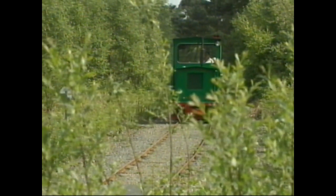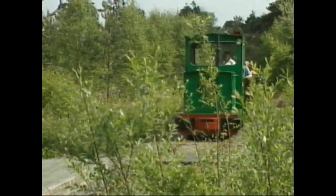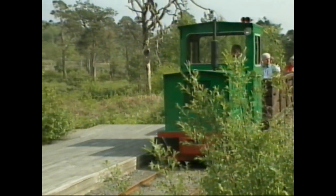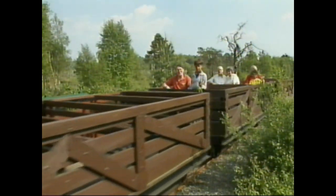Located close to the southern shore of Loch Neagh, the biggest freshwater lake in these islands, on the boundary between counties Tyrone and Armagh, it is only a few minutes' drive from Ulster's M1 motorway, from which it is clearly signposted. Apart from the railway, there are walks and nature trails, a visitor centre and a shop.